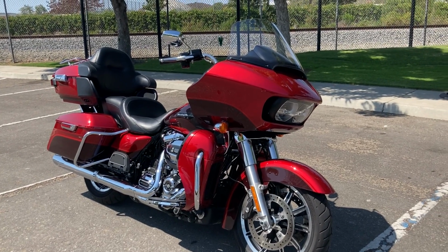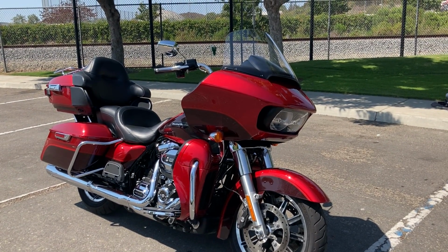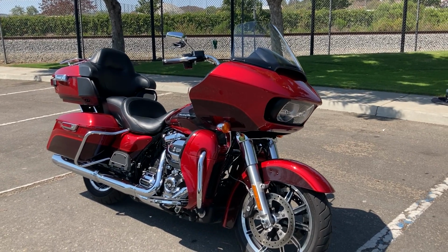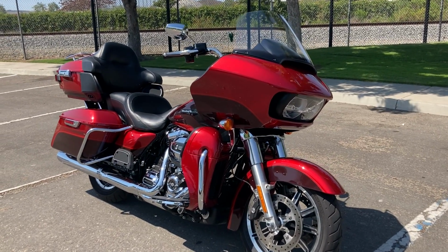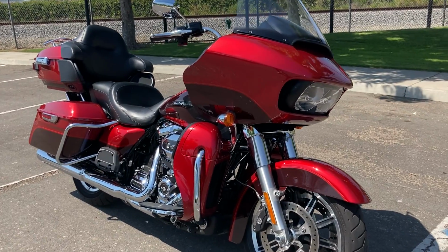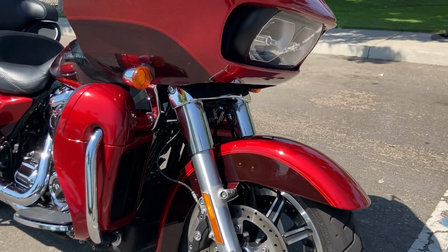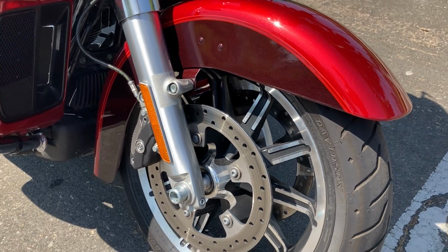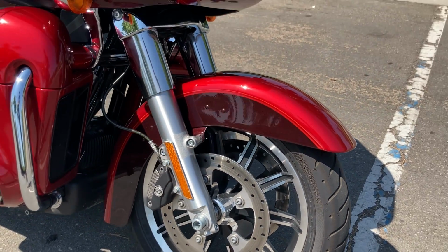We're at North County Indian Motorcycles in San Marcos, and today we're looking at a 2018 Road Glide Ultra. This one is in Wicked Red and Twisted Cherry. Really clean bike. Starting up at the front, we have dual disc braking. We also have ABS front and rear.